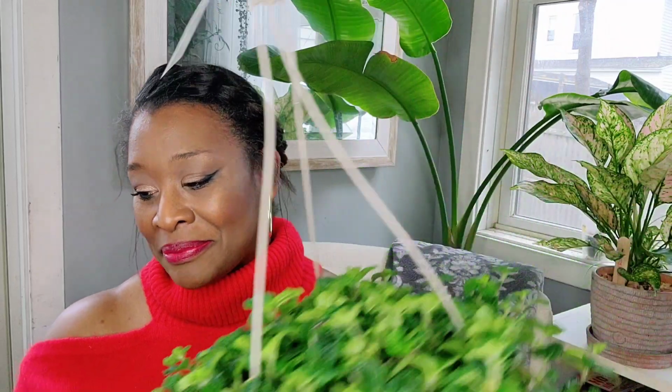So this is really nice if you don't live in a climate where this would be invasive. But for me, I love to get plants like this and propagate them and hang them all over my yard. They love the sun, so it'll be perfect for my yard.